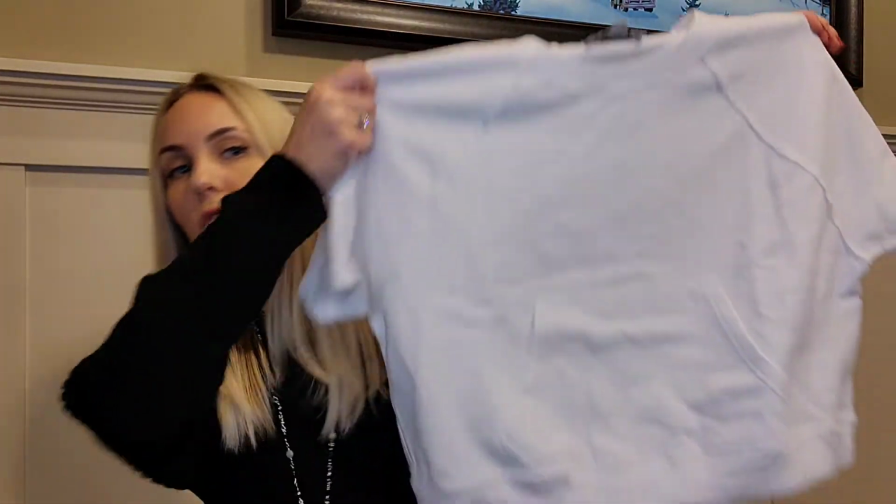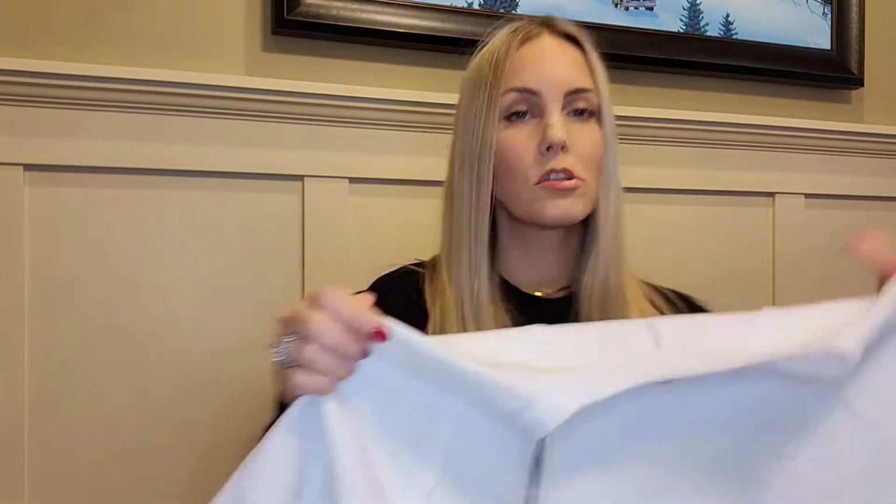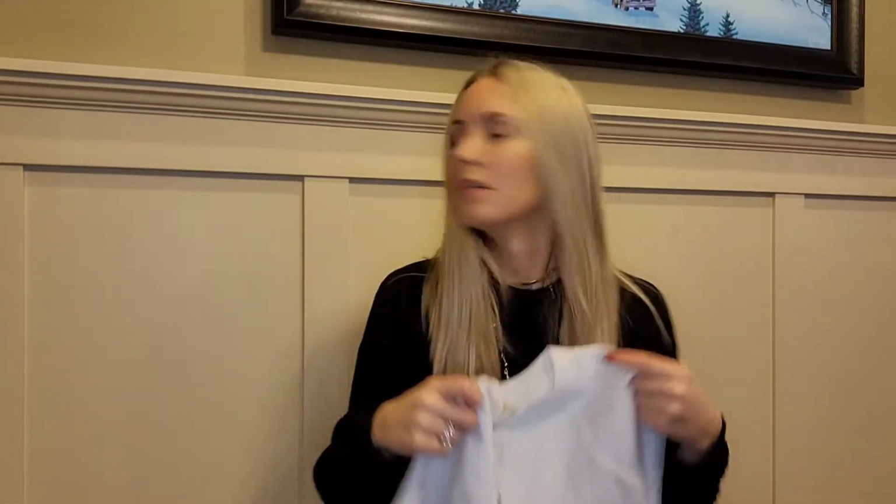Everything I ordered was on sale, and if there are prices here, I will let you know. If not, I will link to everything. Okay, so there are prices. This cropped top was normally $62 Canadian, and I got it for $56, which is still expensive, but if it's cute and I wear it a lot, then I think the price is worth it. I need to do a try on haul for you guys. There's no room in here.